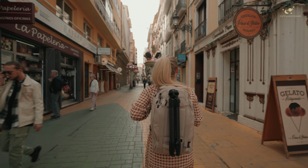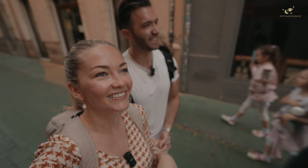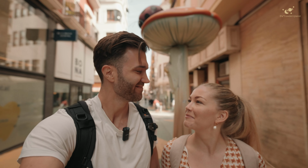And I actually heard that it is called San Francisco Street, but today most people here in Alicante recognize the street as the Mushroom Street. Yeah, the Mushroom Street. It's cute. This was a few hundred meters with the mushrooms, and while here you can also explore all the shops and have a great time in the city center.